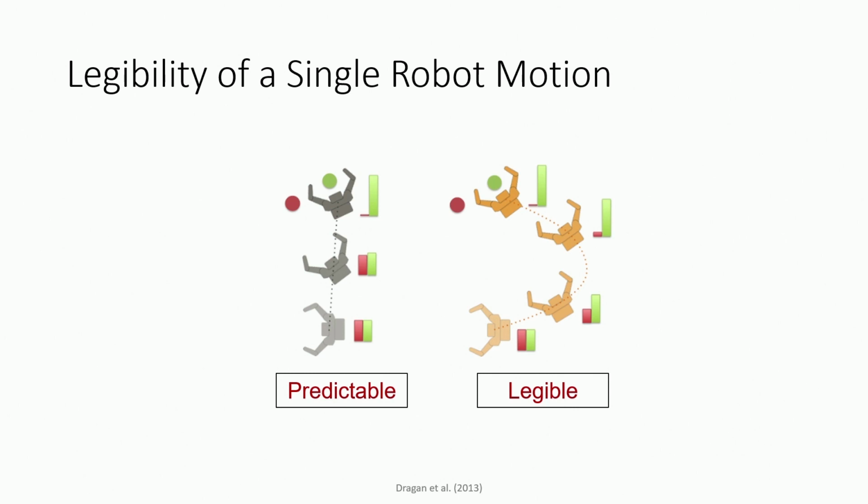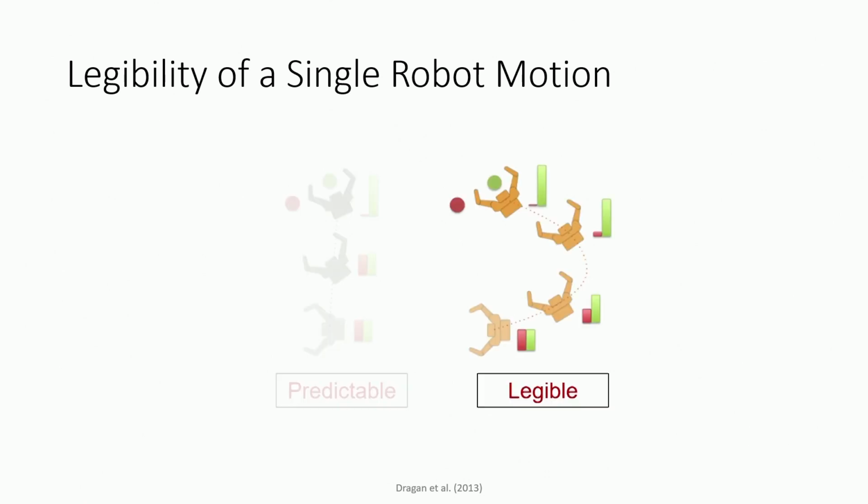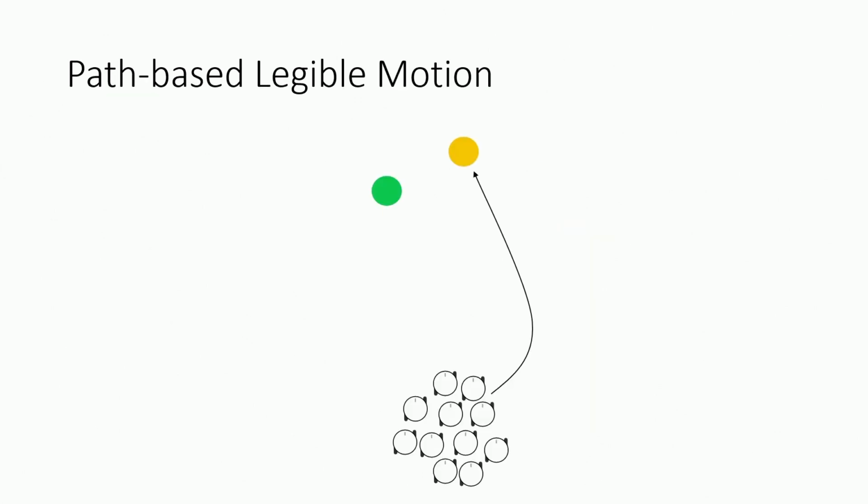have introduced this concept of legible motion and how it's fundamentally different from predictable motion. For a predictable motion, the main objective is to get to the target as efficiently as possible. And so this usually leads to a straight path unless there's an obstacle in between. On the other hand, for legible motion, the main objective is to enable an observer to understand where the robot is going, preferably early on. And so this led to a curved path where it initially moves away from the non-target to indicate that that's not the target. And so you could apply the same concept to a multi-robot system where the robots follow this curved path.